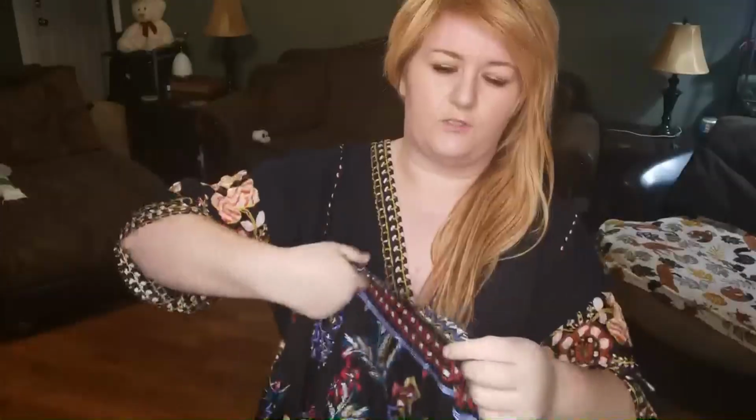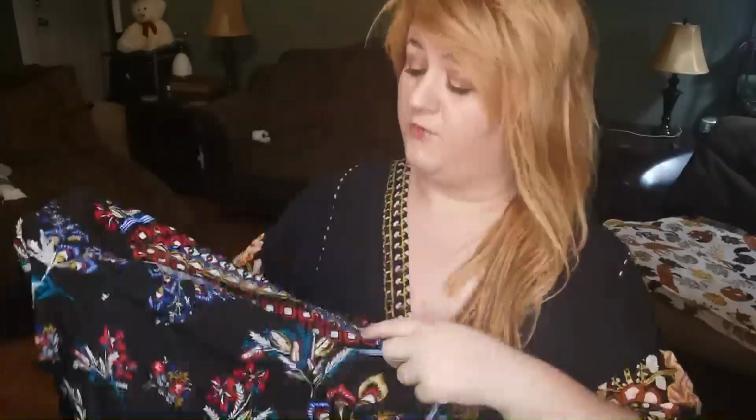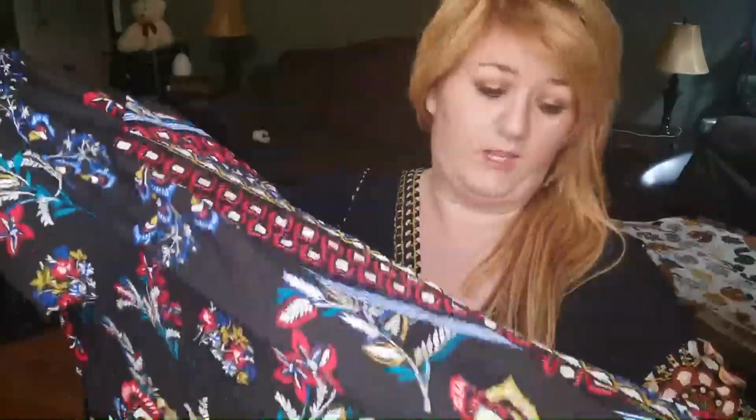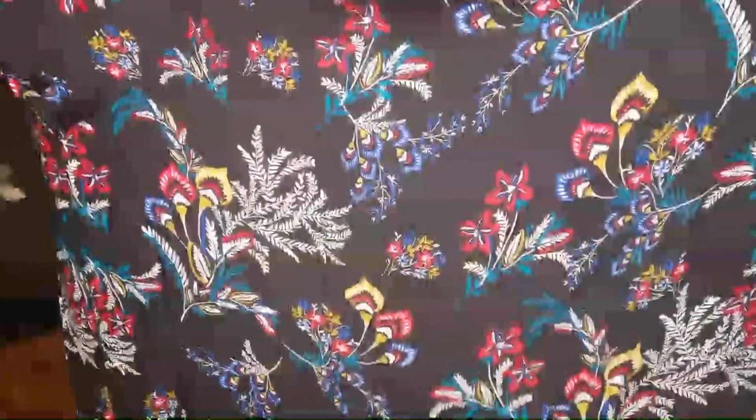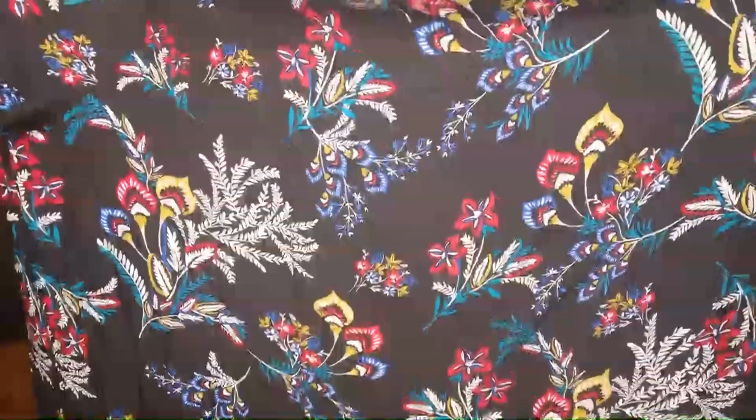I purchased another one. This is in a 2XL, $12.58. Again, $12.58. This, at a traditional plus size retailer, $40, if not more. So I still am thoroughly enjoying their kimonos. This is the print design. It's red and teal, navy and gold, and white leaves.